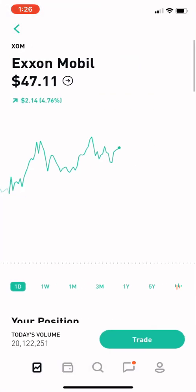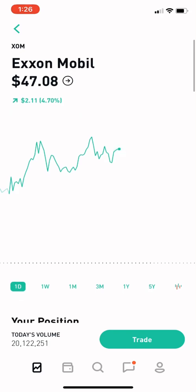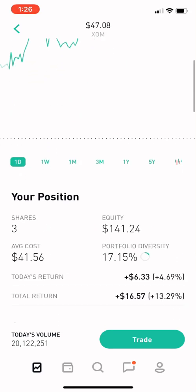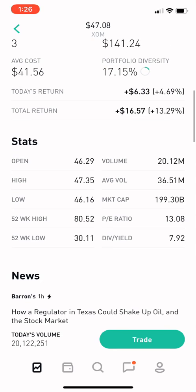Right here, for example, ExxonMobil, which is up today. We can scroll down. It shows my average cost. So I'm actually up $5 a piece or something. Yeah, $16 total on them. The dividend yield yearly as of now is 7.92%. Now, they're one of the higher ones. And a lot of experts that I've seen in videos and things say you want to stay away from them. You're going to end up normally not really making any money.